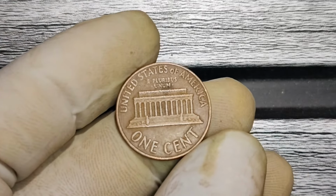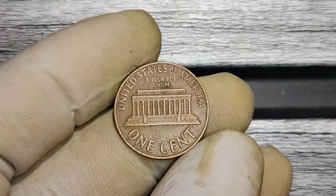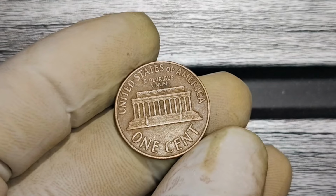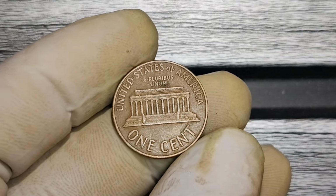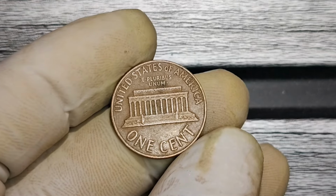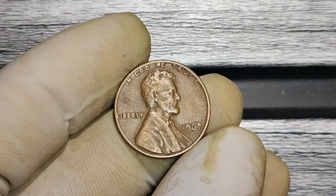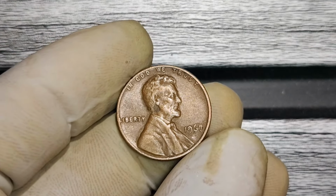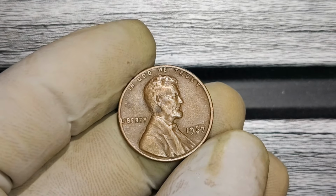The 1967 no-mint mark Lincoln penny, one of the most surprising and valuable coins out there. Who would have thought a simple penny could be worth $1.20 million? Go check your change jar, your car cup holders, even that drawer where you toss all your random coins. Who knows? You might be sitting on a small fortune without even realizing it.